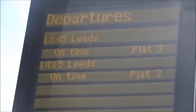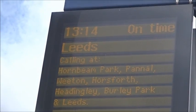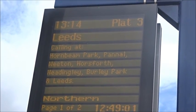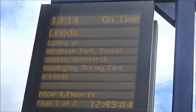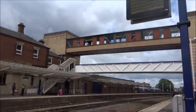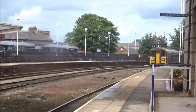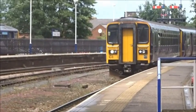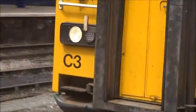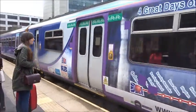These are the departures. This is the train I'm going to go on from Harrogate: Hornbeam Park, Pannal, Weeton, Horsforth, Headingley, Burley Park and Leeds. It's my train on to Leeds. One, five, three, 324. Class 150.